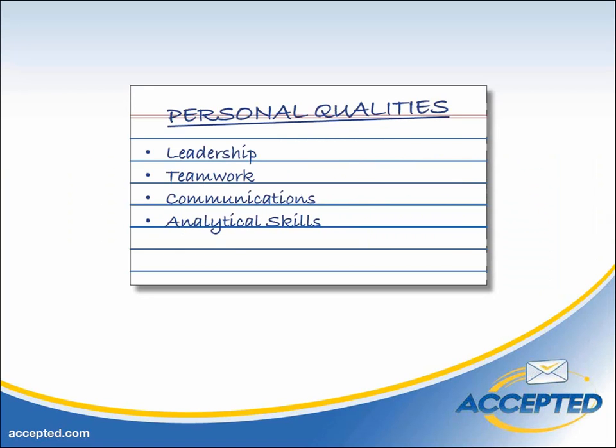These are probably among the top personal qualities: leadership, teamwork, communications, and analytical skills. With leadership, it can be difficult for people who are fairly junior at work to assume leadership roles. To the extent that you can, or you can ask for additional responsibilities, go for it. Take on responsibilities at work that will allow you to demonstrate these qualities, specifically leadership, managerial, organizational skill, etc.